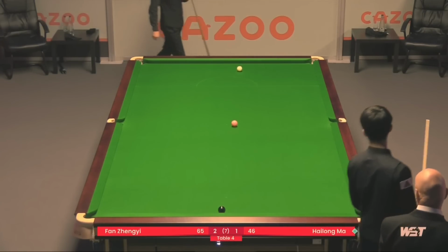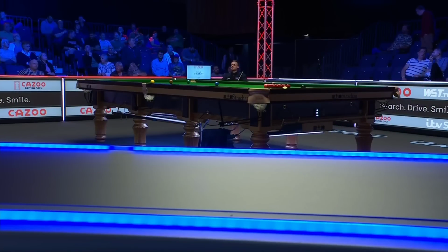Ma Hailong. It'll have to be a good snooker where the black is there, won't it, in that frame? So looking good for Fan. But Dave Gilbert, well, as I say, he's gone on the attack tonight. It worked in frame 2. He had a go at a long red at the start of frame 3, didn't get it. Selby made 60 and then got in again and did the rest.